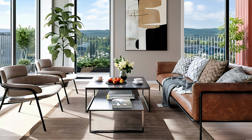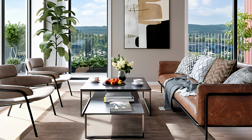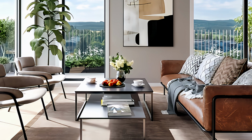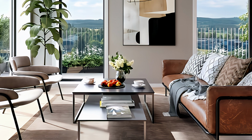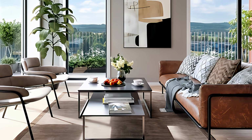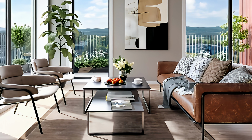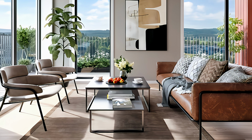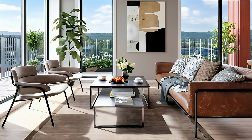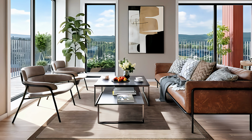A large abstract painting commands attention, its fluid shapes harmonizing with the room's aesthetic. Indoor plants introduce vitality, enhancing the organic feeling. The white plank hardwood flooring with darker inlay subtly defines different functional areas within the open plan layout. This living room stands out for its balanced composition, where each piece of furniture and decor works in concert to create an atmosphere of understated luxury and defined comfort.